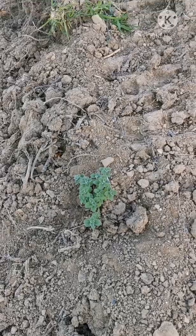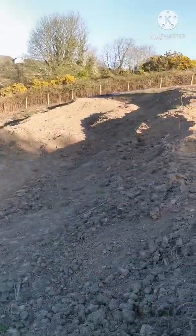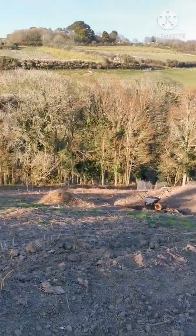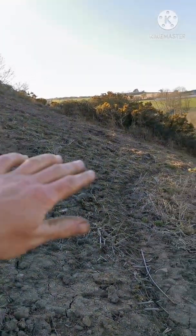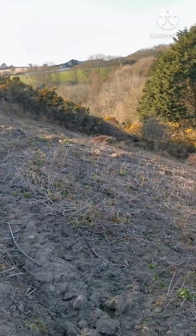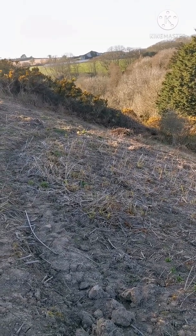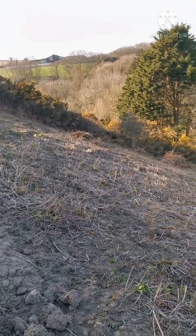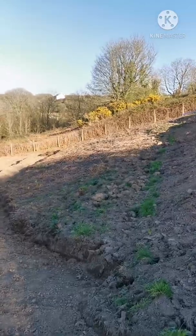We're just going to be starting to plant all these banks up with annuals and perennials, just lots of pollinators on anything. And then this section here in front of us, this will all, hopefully once I've raked it up and taken all the bramble roots out with the mattock, it will start to become wildflower meadow once we've seeded it. The same with sections like this.